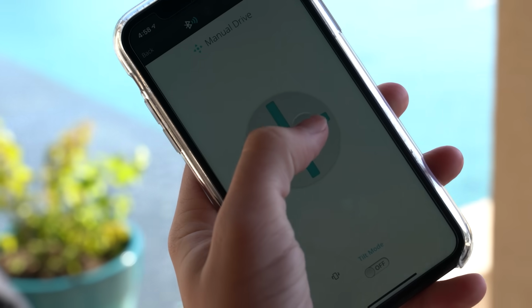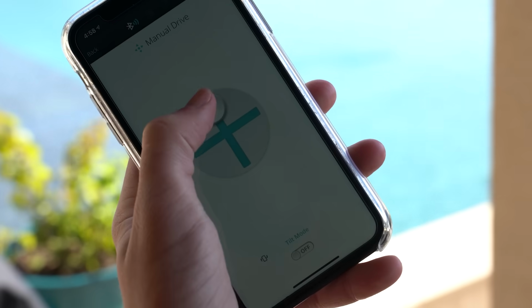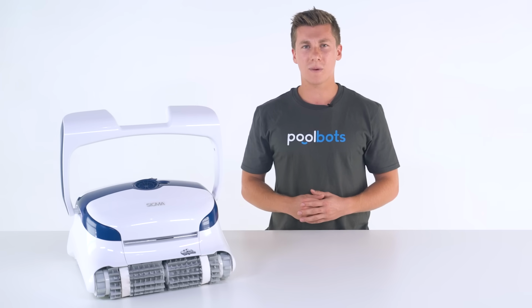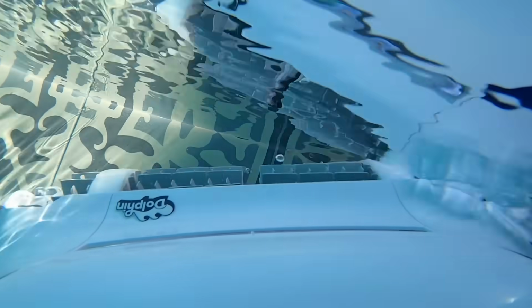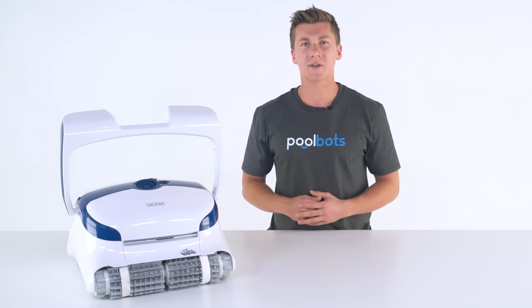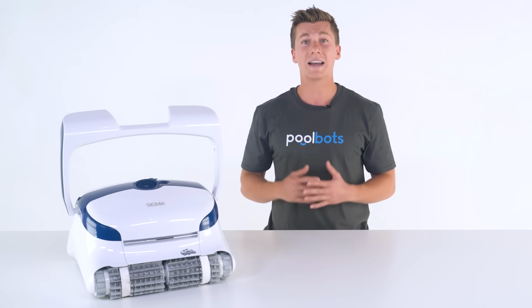Then they added a fantastic Sigma Plus app with both Bluetooth and Wi-Fi. From the beginning, we were amazed by the technology and performance of this robot. In fact, we'll just say it, the 2020 Dolphin Sigma is the best robotic pool cleaner available today. From powerful triple motors to waterline cleaning and gyroscopic mobility, the Sigma is packed with features that work together to create the most powerful and effective pool robot ever.